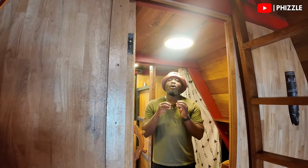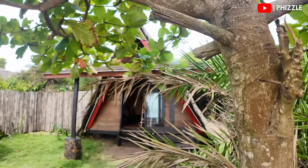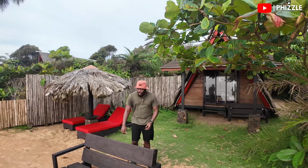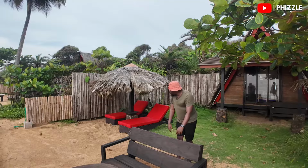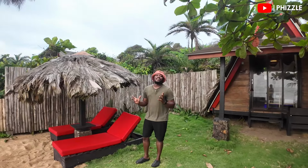So let's go outside so I can show you what the standards look like. Let's go. All right guys, so we are at the standards. This one is named Eagle, and this is what it looks like from outside. The first thing you see is a sitting area where you can literally view the ocean from right here. You also have a laid back chair where you can just chill, lay back, and think about money, because you need money to come here.